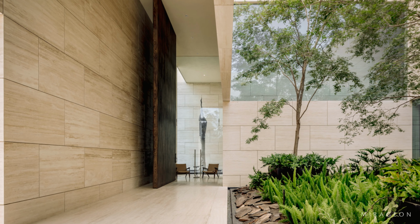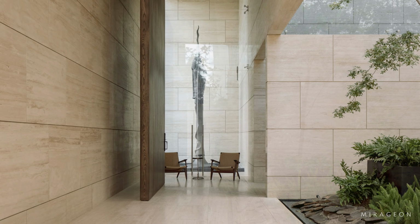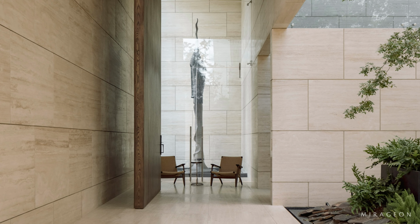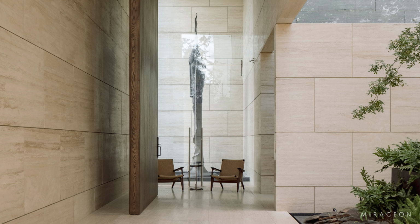Similar to the street-facing elevation, the side walls of the house have a limited number of openings. The architects decided to create an introverted house due to the uninspiring surroundings around the site. The limited openings also mitigate excessive solar heat gain.